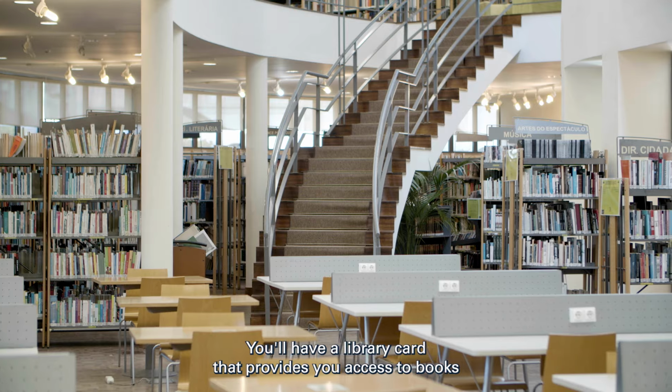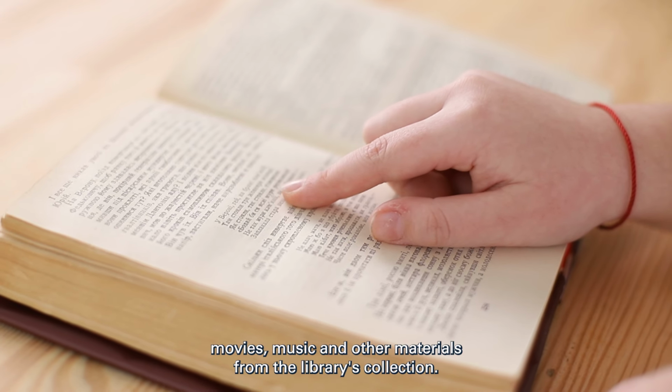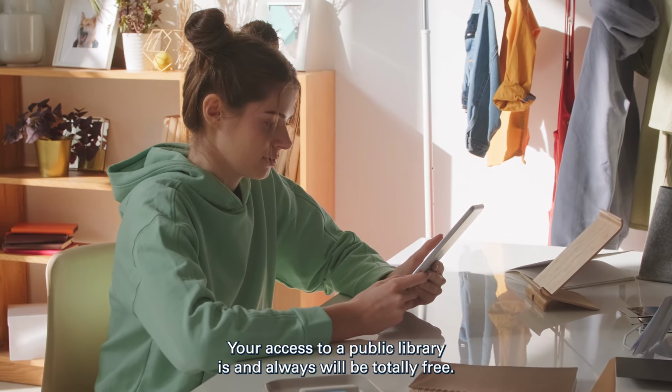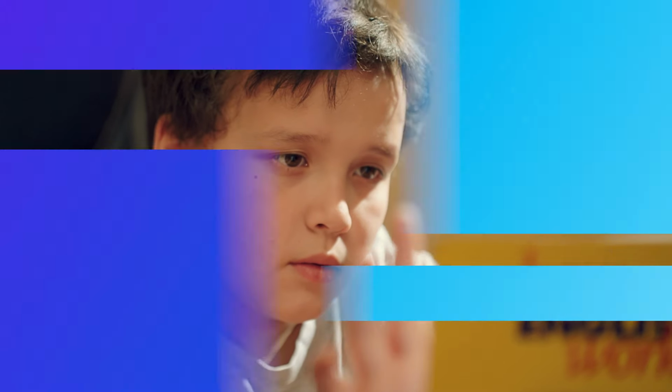And that's it. You'll have a library card that provides you access to books, movies, music, and other materials from the library's collection. You may also be able to access digital resources like ebooks and online databases. Your access to a public library is, and always will be, totally free.